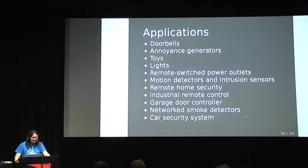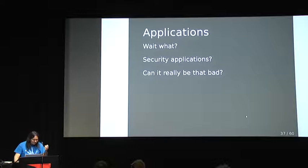What? Seriously? How can you use an unsecured, completely repeatable code that you can reproduce with €5 worth of equipment for security? It's ridiculous. So I figured, okay, that can't possibly be right. Maybe that's what the manufacturer is imagining, but it can't possibly be right.